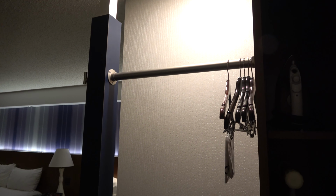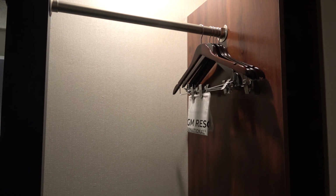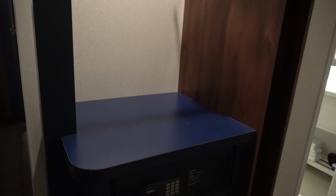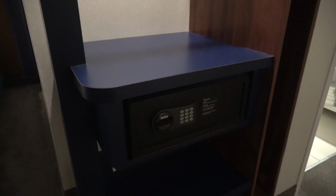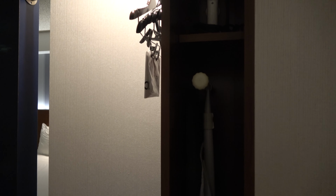There is no closet in this room. There is a closet sort of area. It's got some hangers and a safe underneath there. There's also an ironing rack over here in a cubby next to the closet-ish area, and an iron up there.